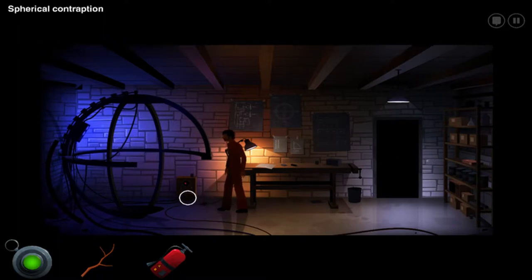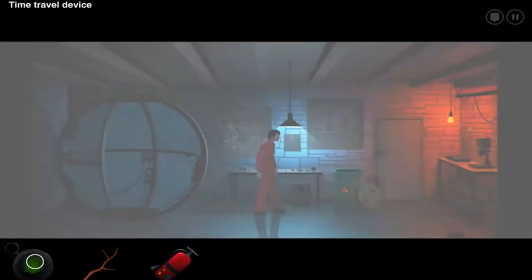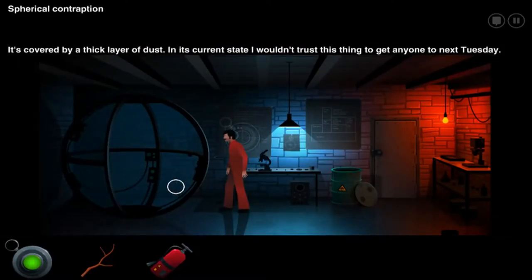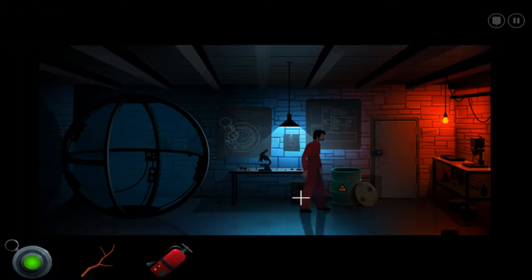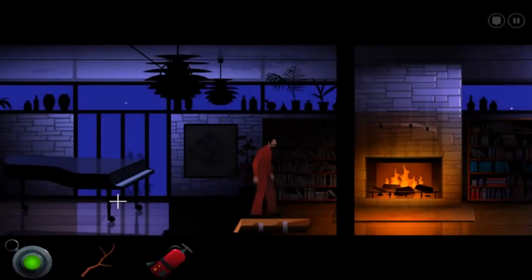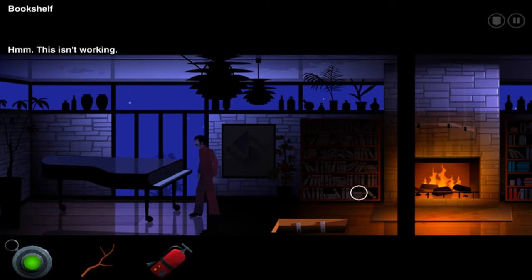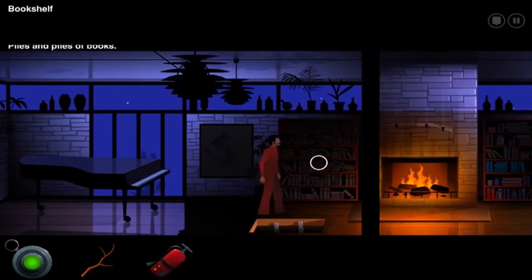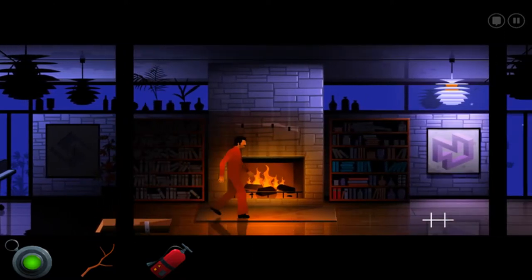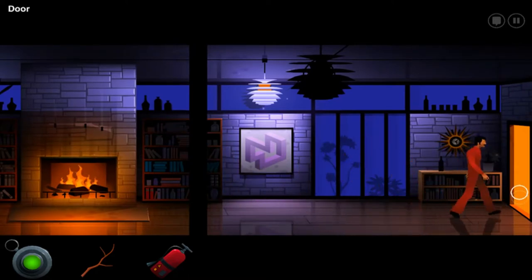The spherical contraption is very sciencey indeed, and it's completed. This one has a thick layer of dust. In its current state, I wouldn't trust things to get on one next Tuesday. I don't know what we're supposed to do, but I'll find out. Can I do that to the thing? Nah. I knew I wouldn't. Piles and piles of books in something.